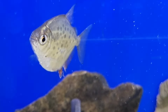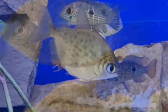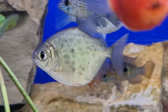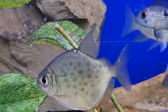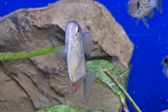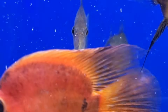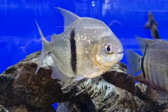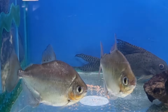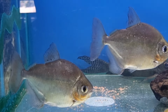Now let's start with one that's not often mentioned, and that's the silver dollar, because it's quite a large fish. They like being in groups like most tetras. You get different kinds, like the spotted silver dollar that you see there, and some are just plain silver, and some even have a black bar across their body, but they are plant eaters. There you see the black bar silver dollar. So they'll decimate any sort of plant that you have in your aquarium. That's why you don't hear about them often, because planted tanks are all the rage.